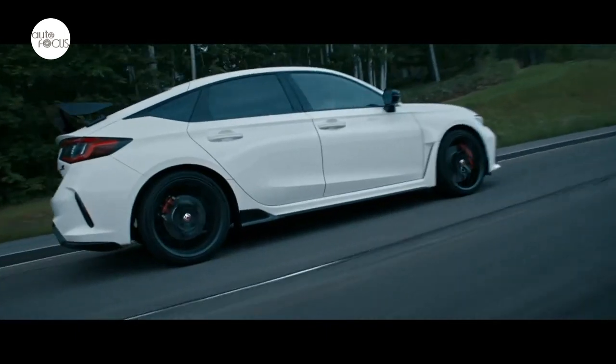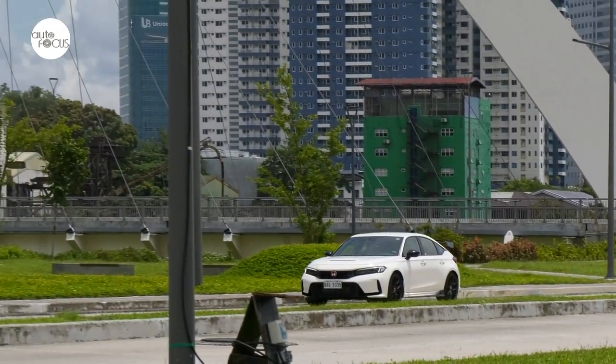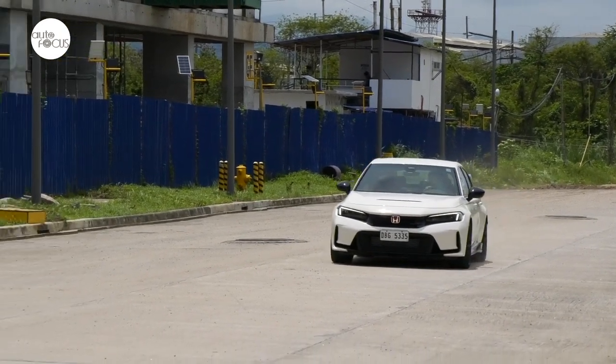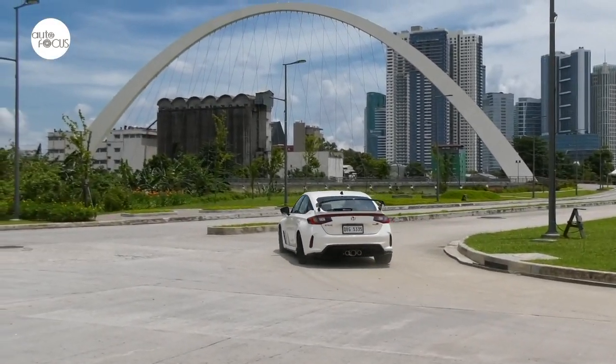Based on the Civic hatchback, the latest generation Type R is touted as the most powerful ever rolled out by Honda. With all its comfort, convenience, and safety features, driving assist and smart connectivity tech, performance driving capabilities, the latest Civic Type R may be the best so far.